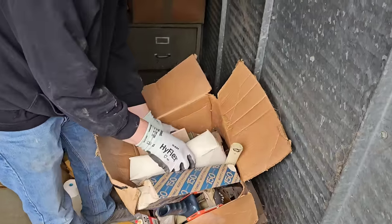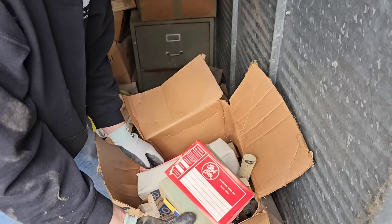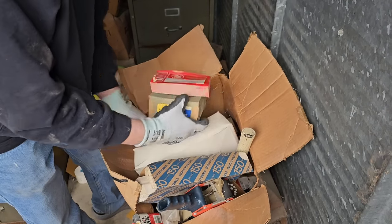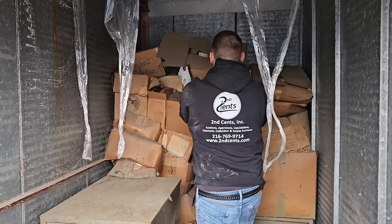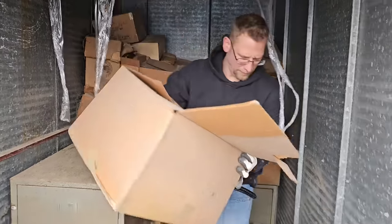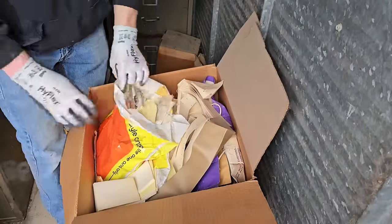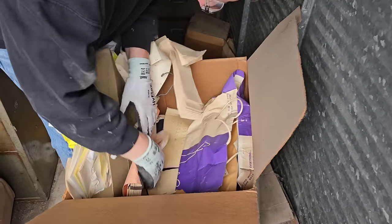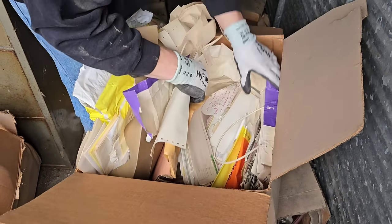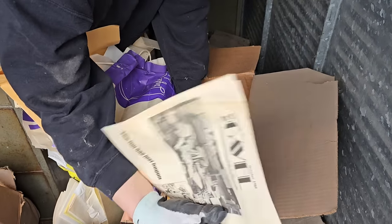Looks like tools and stuff. Tags. Style Center, baby. Come on, let's find some more clothes. I've never seen you want to find clothes before. That's a good point. Oh my gosh, all paperwork. Paperwork. Paperwork. The game, 1981.